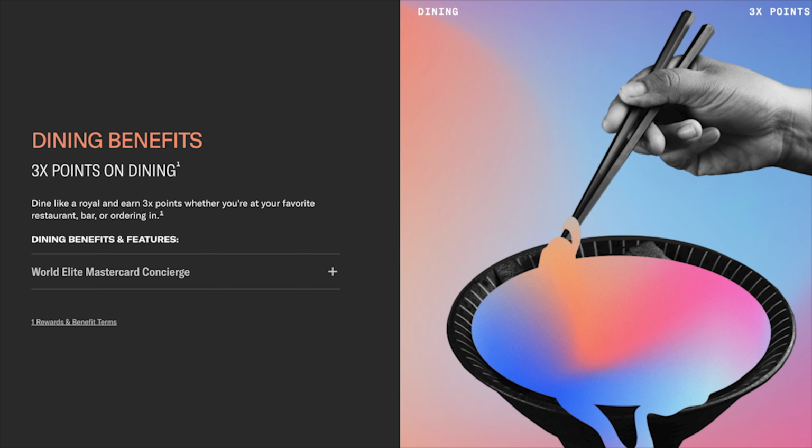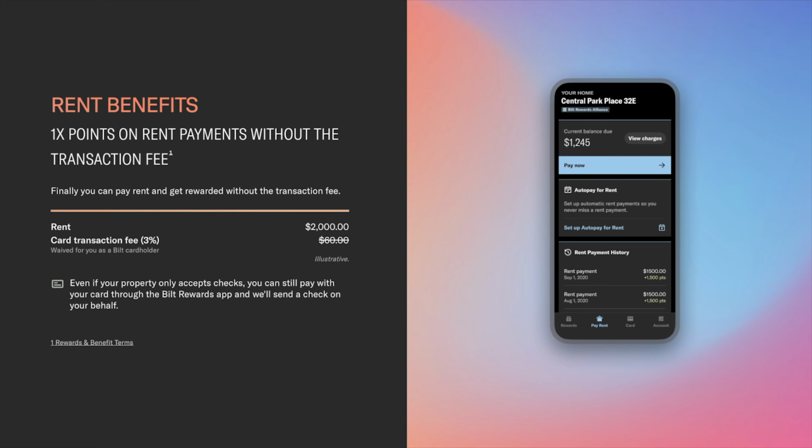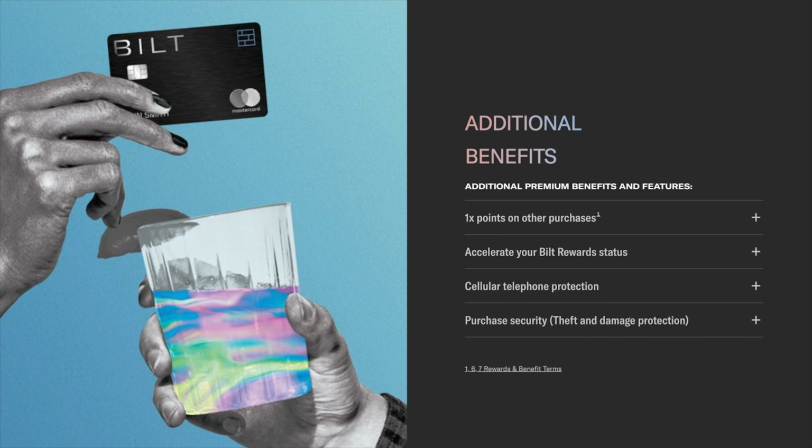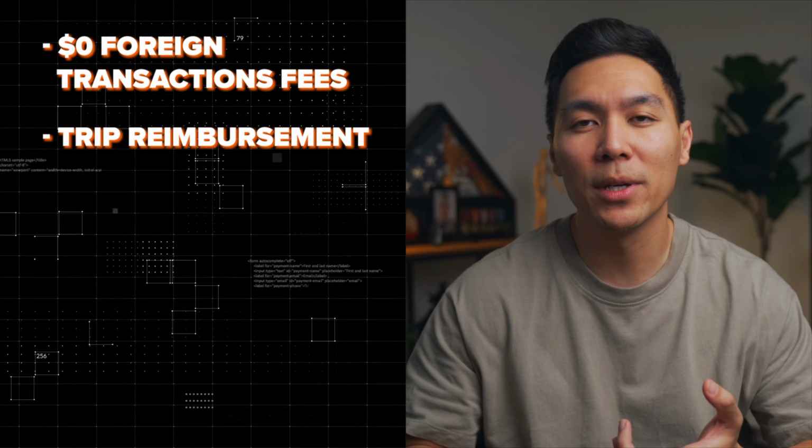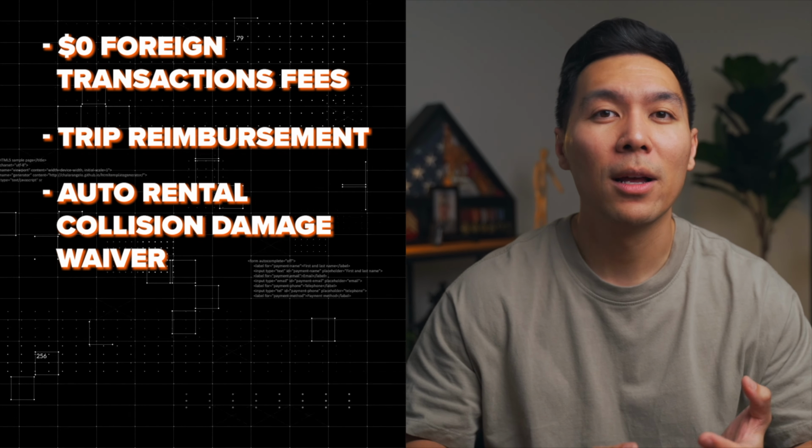Now let's break down the rewards a little bit further. You get 3x on dining, 2x on travel, 1x on rent payments, and 1x on other eligible purchases. Bilt also has something called Rent Day where you can earn double the points on the first of every month. It used to be uncapped, but now it is capped at 1,000 Bilt points, which is a bit of a disappointment, but these things happen all the time. Some other extra perks include 0 foreign transaction fees, trip reimbursement, auto rental collision damage waiver, Lyft credits, and cell phone protection.